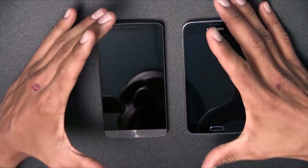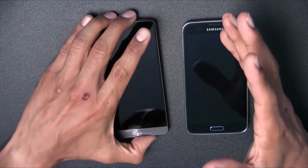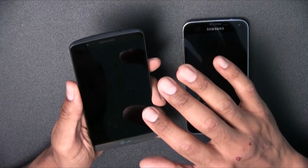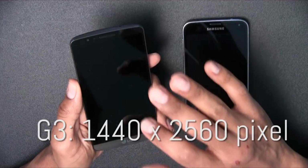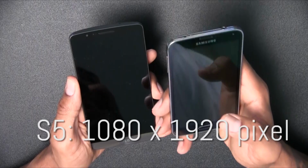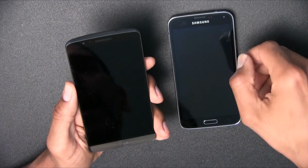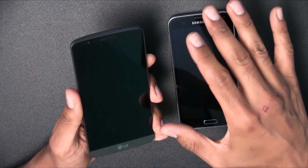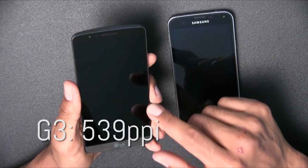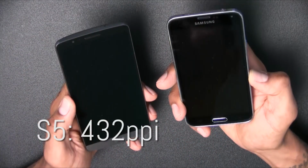Now resolution between both of them. The LG is crazy in resolution, and I think that's what LG Electronics wanted to do. The resolution of the LG is actually 1440 by 2560 pixels. Now the Samsung S5 only comes with 1080 by 1920 pixels, which is actually 1080p Full HD. Pixel density between both of them, again, LG beats the S5 with 539 pixels per inch, and the Samsung S5 comes with 432 pixels per inch.